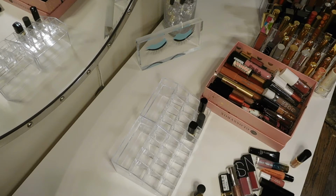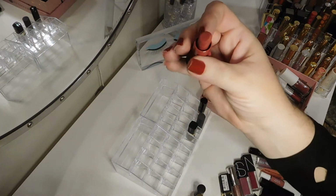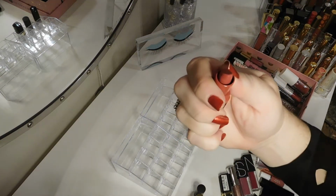All right, then I've got the shade Babe from Bobbi Brown. That is more of a pinkish nude color. I think I'm going to declutter that one.